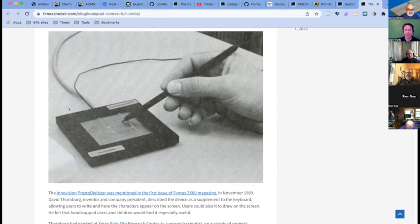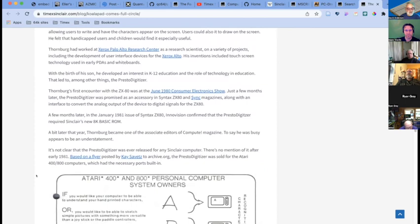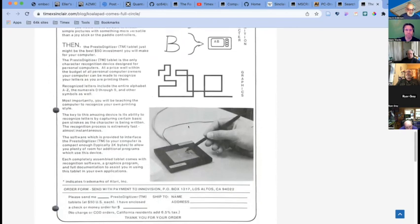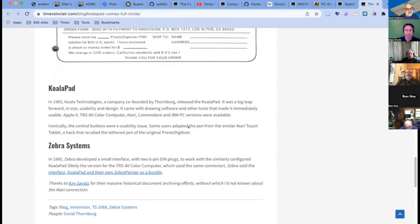But there's a picture, and they had proposed to bring this out for the Atari too. So I found this picture, I think, in an ad somewhere in another magazine. Anyway, Thornburg had worked at Palo Alto, and this was one of his inventions, right? Here's the flyer for the Atari 400 800 with a little picture of this thing, and you couldn't buy it at the time. Anyway, David Thornburg then goes on to found Koala Technologies and produce the Koala Pad.